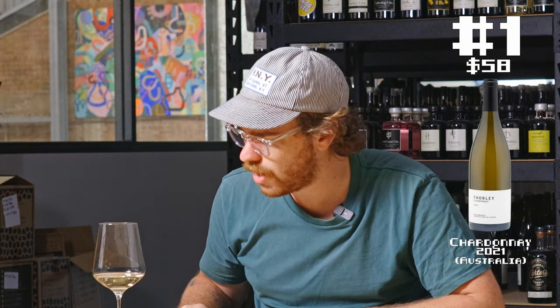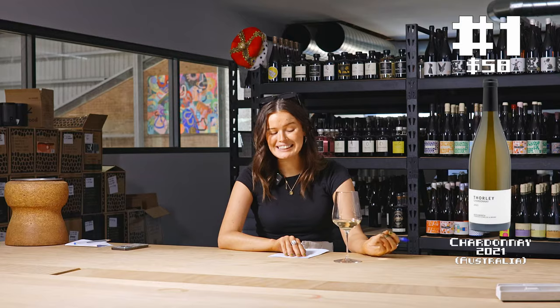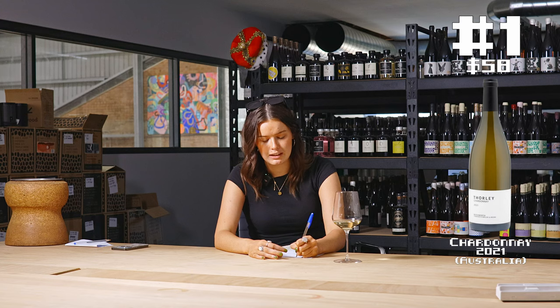I think it's a daily driver kind of style Chardonnay. I'm gonna get half a dozen. I'm gonna hope to pay $35. It tastes expensive, but it also tastes a bit like goon, but like expensive goon. So I'm gonna put it at $38. That's all I've got.